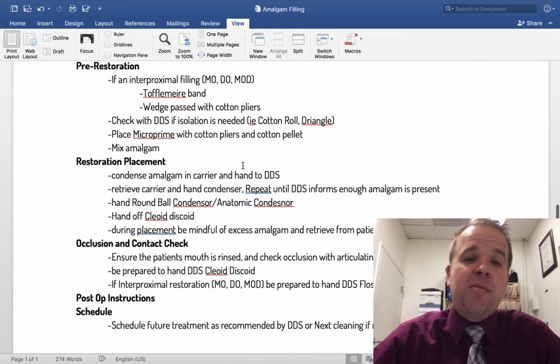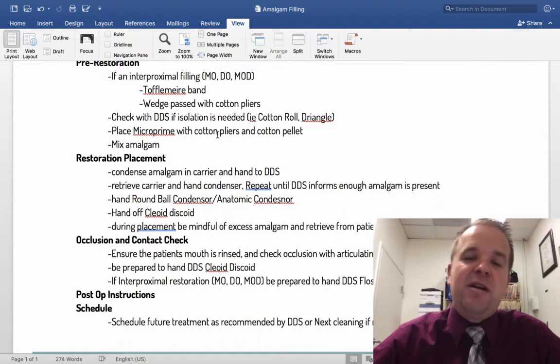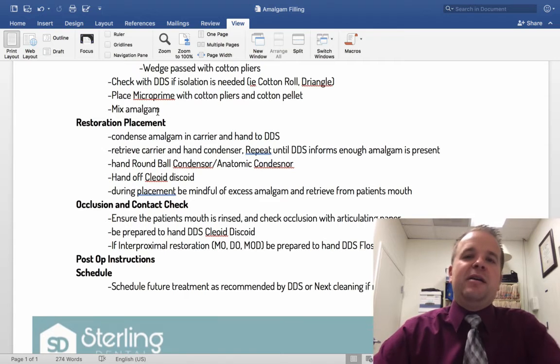Then you're going to place Microprime, which helps to kill all the bacteria in there and also make the tooth not very sensitive. And this you'll have with cotton pliers and a cotton pellet. You'll hand that to him. Then you'll start mixing the amalgam, and you'll shake it in the shaker.